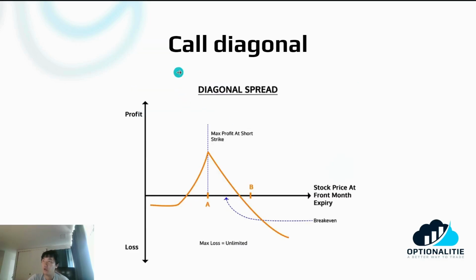The call diagonal is another candidate for trading slow moving upside markets. A call diagonal is where you short a call contract in the front month, and then you go long a contract in the back month, or in the later duration.